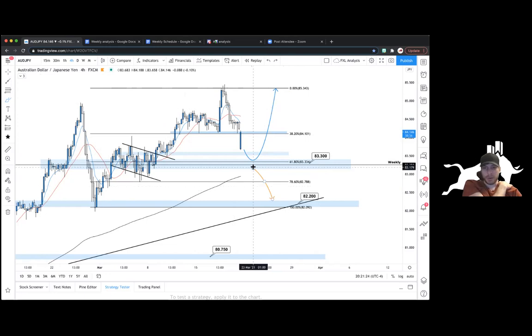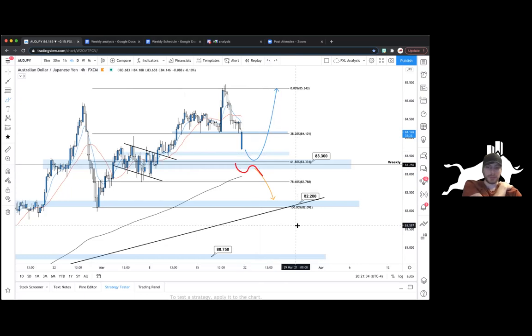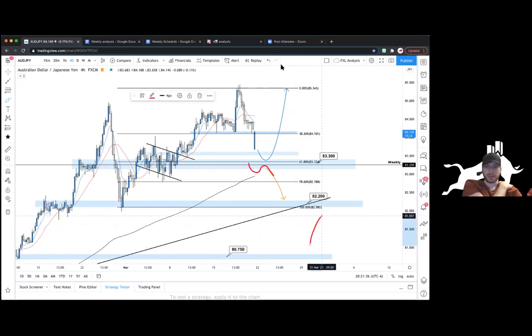So if we see a lower high below, we're looking to enter short somewhere in here, below this weekly. And then we're going to target down towards major support, 82.2, and so on. So if it does follow this, let's say hypothetically it smashes through this weekly, it breaks 83.3, it gives us a lower high and starts pushing lower. You can enter short, put your stop loss above 83.3 and target 82.2.